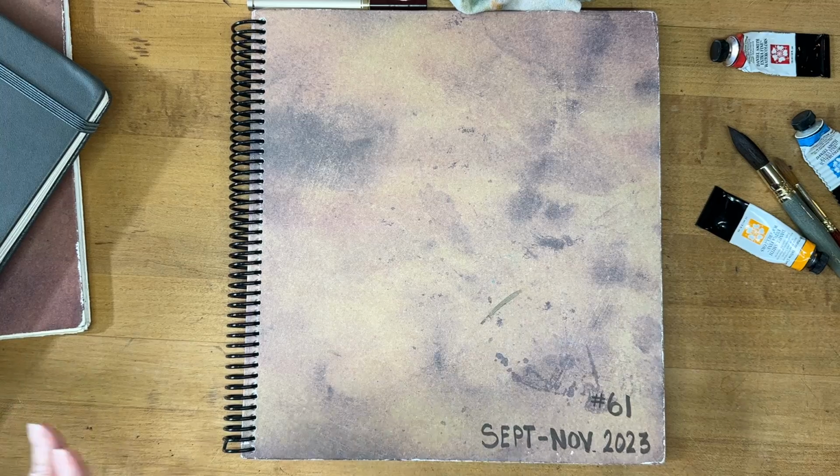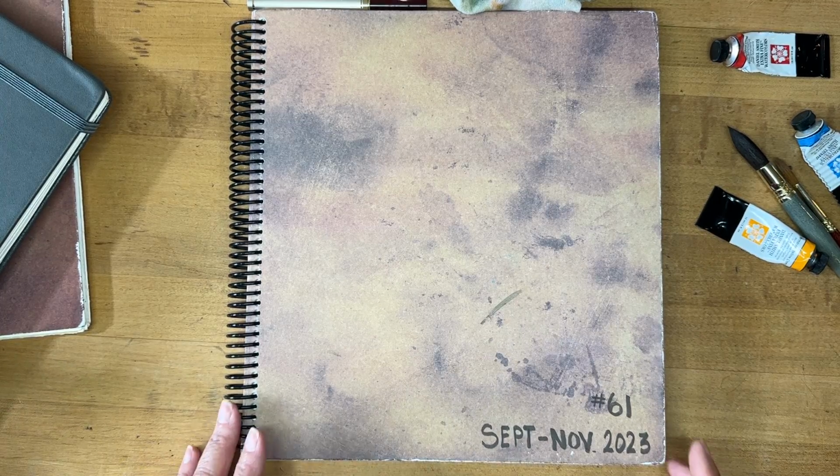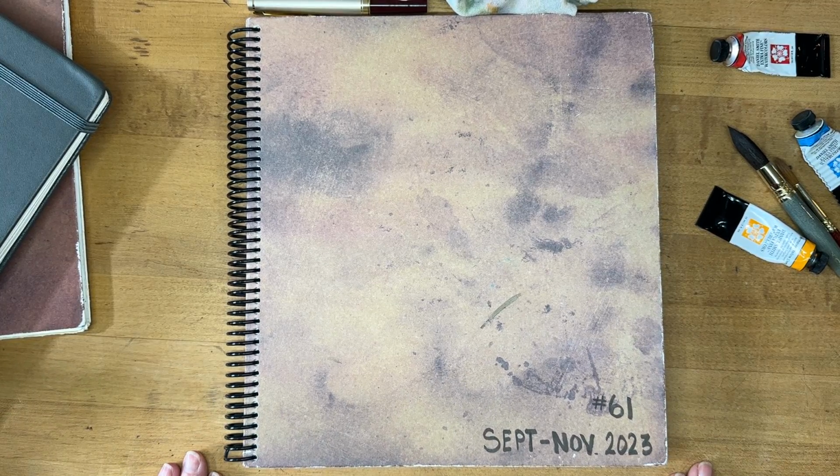So whatever paper you're working in doesn't really matter as long as you get out and sketch. So spring's here, get outdoors. Hope you're sketching lots.